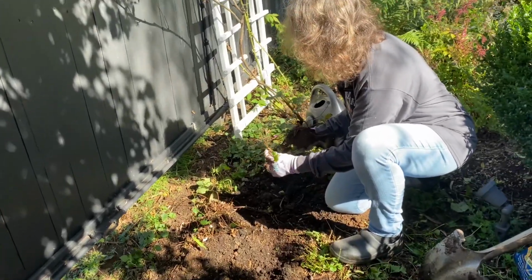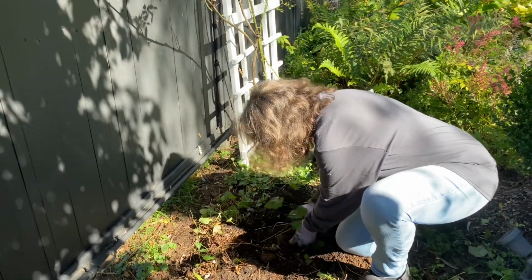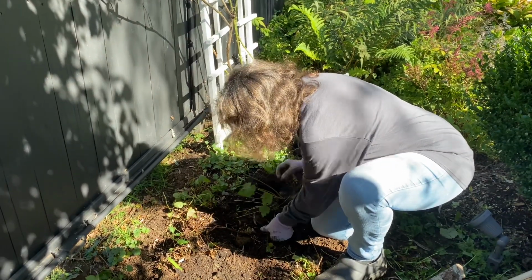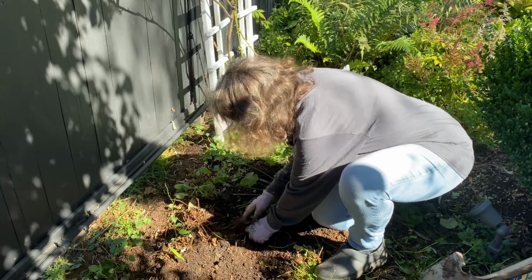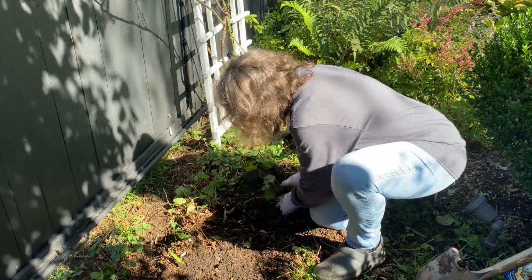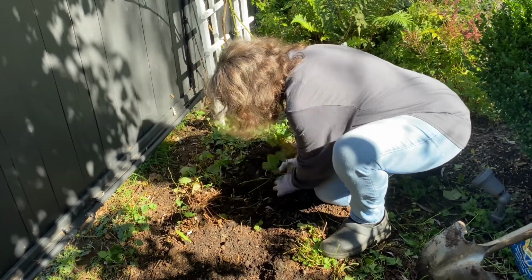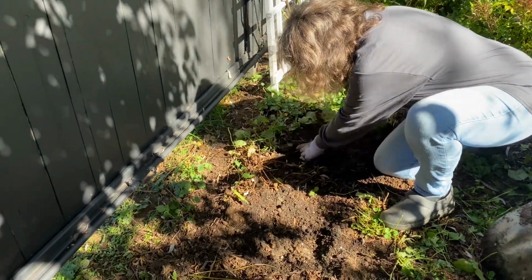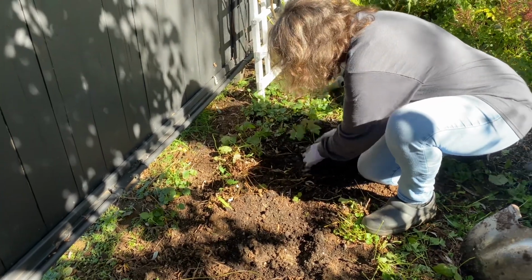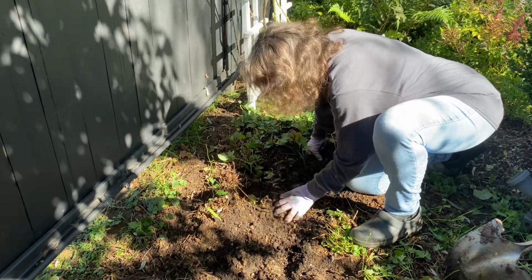Oh, that's another anemone. I'm going to put that right in here. Just like this. Yeah, it might come up separate. I know. That's a little feeder root there. And we'll get these. I'm going to water these in. Just like that. Get those planted in. Get them in the ground.